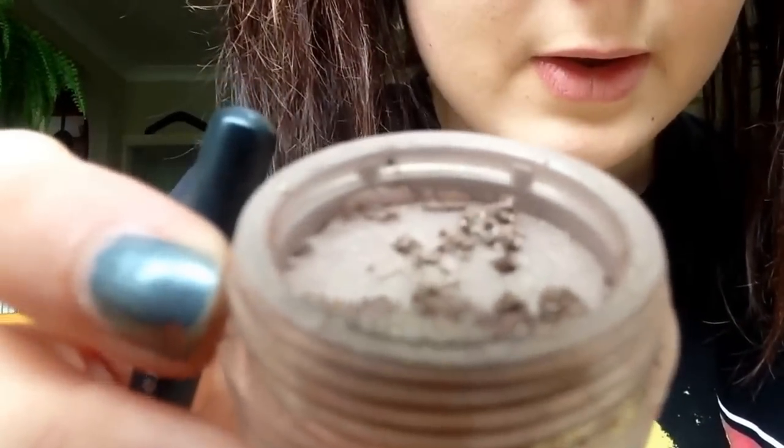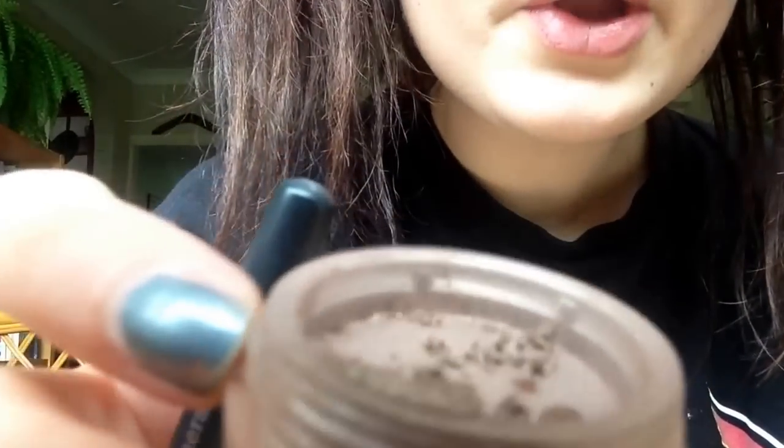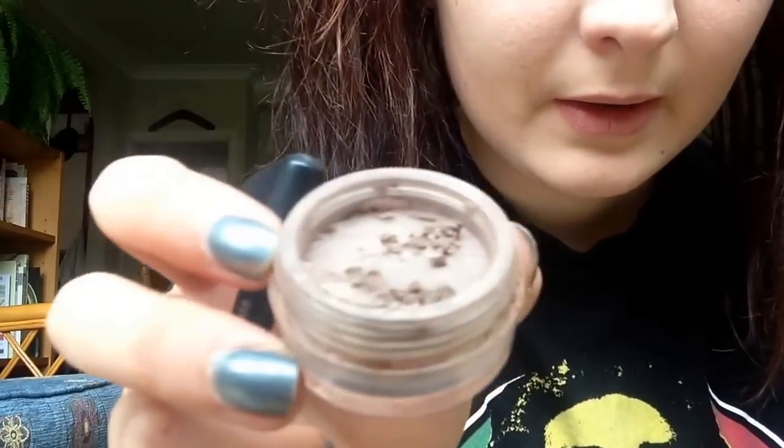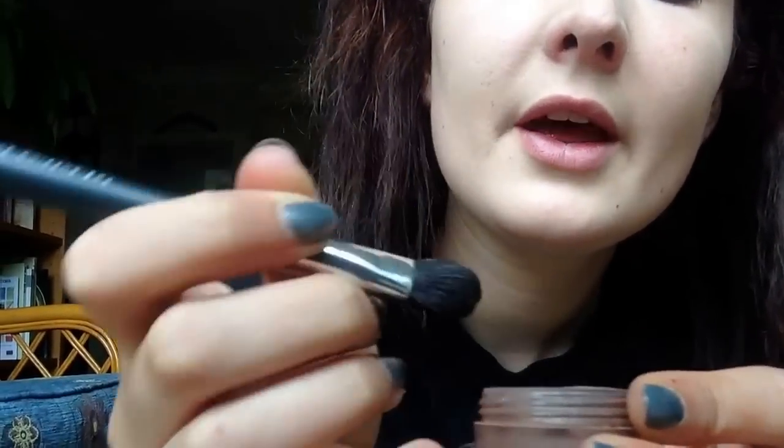It's a sort of burnt colour, really shimmery, and we really only need a tiny bit to create the look we're after. So I'll just tap the brush in there. And here we go. So already I can see the smoky eye look beginning to form on this eye. It's looking good.